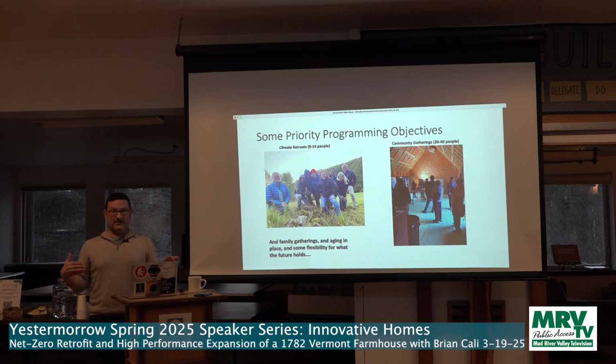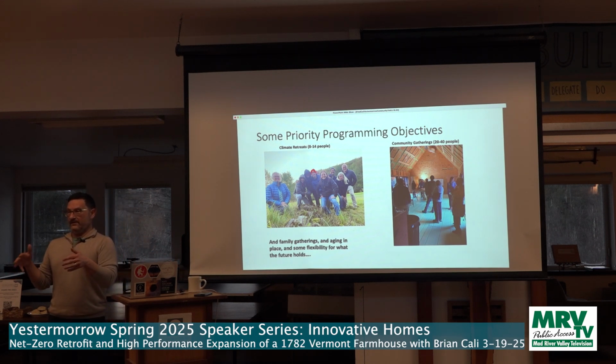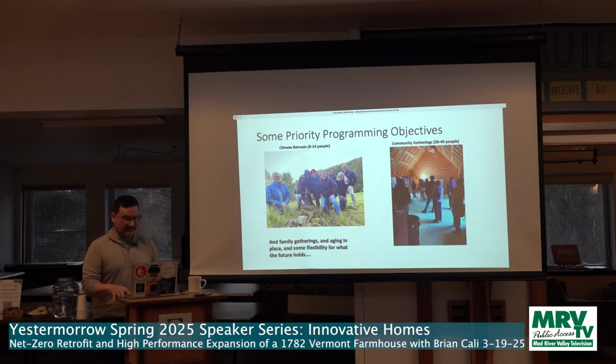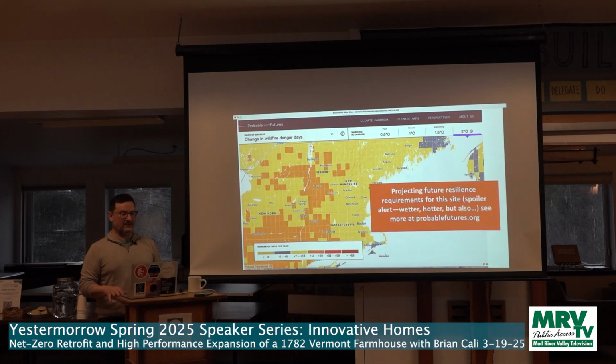Another big driver for us also was being able to age in place. So the original structure was a 1.5-story cape, and so we needed single-story living that was going to be in that net zero house in the meadow, now part of this build. And then some flexibility for what the future holds. So that's the sort of the resilience side.